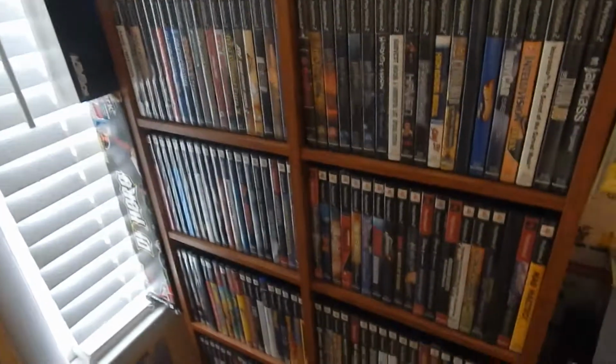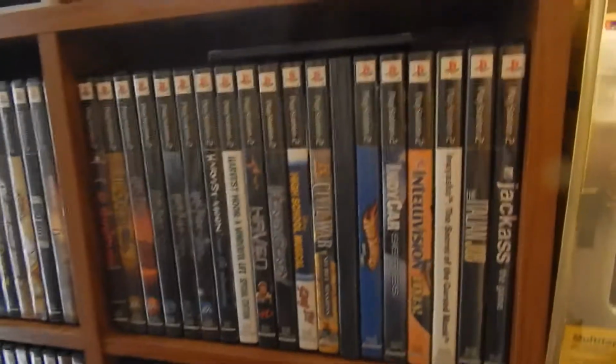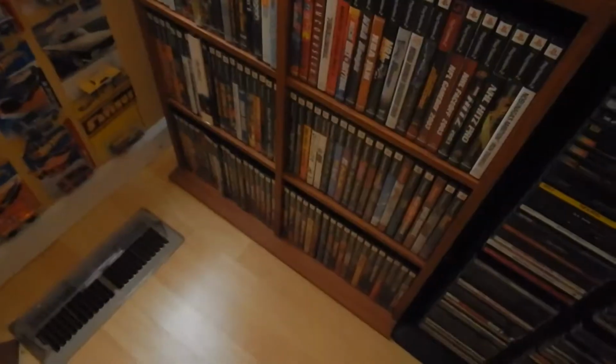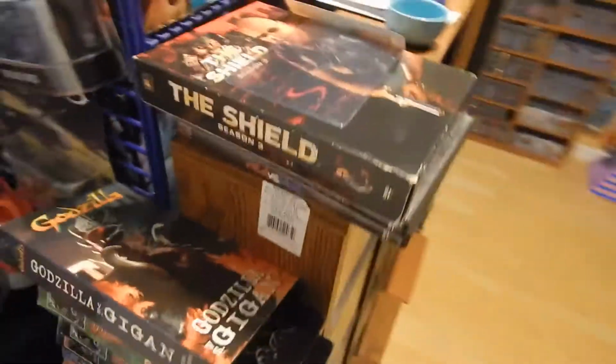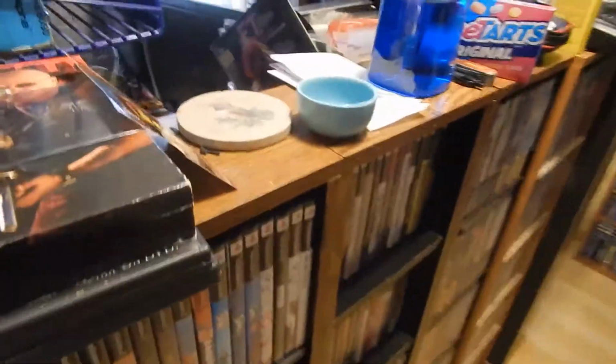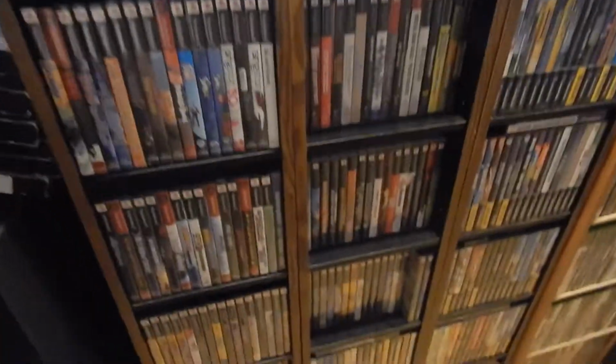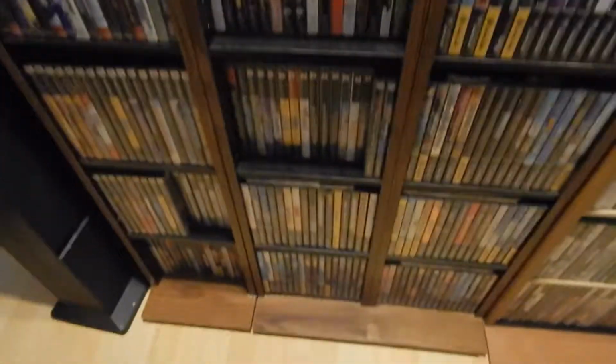Over here we got PS2, relatively unchanged, besides with the addition of some new games that are in it. I apologize for that, if you heard that. Relatively unchanged. Just CDs and CDs and CDs. Some Godzilla VHS tapes I can't find a place for. More PS2 games. I have over 300 PS2 games. It's a little bit insane.